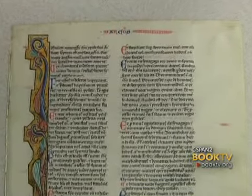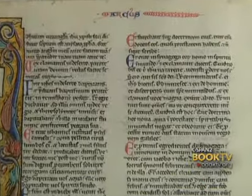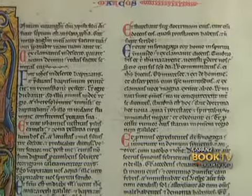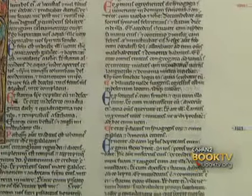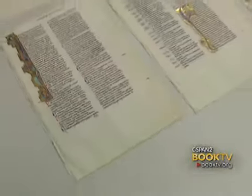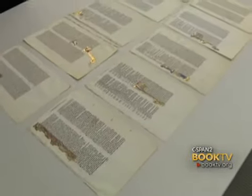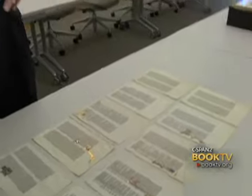In the early 13th century, however, a number of intellectual and cultural changes were happening in Europe that necessitated the creation of a new type of Bible. And the Hornby Bible is a result of that. What happened in the early 13th century, to put things very, very simply, is that you had the emergence of the universities, and you had the emergence of the fraternal orders, or the orders of friars, the Dominicans and Franciscans.